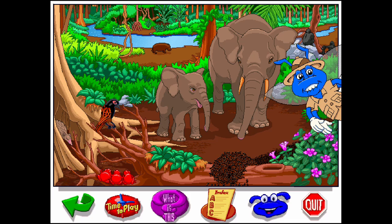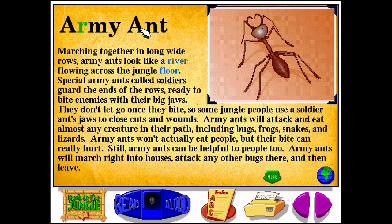Birds don't eat ants, but follow army ants and catch any bugs running from the army. Army ant. A-R-M-Y-A-N-T. Marching together in long, wide rows, army ants look like a river flowing across the jungle floor. Special army ants, called soldiers, guard the ends of the rows, ready to bite enemies with their big jaws.